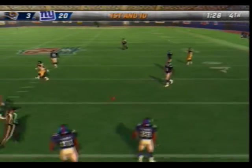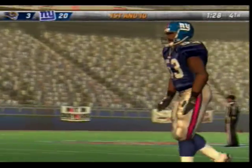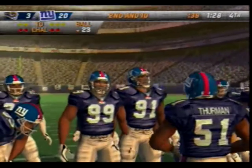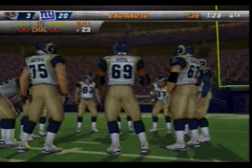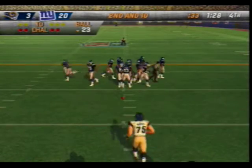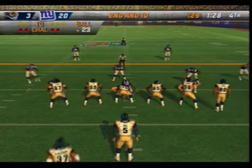Here comes the blitz, nearly intercepted. And they have to go to the air because they need big plays fast. That's right, you gotta have composure in these situations. Find your receivers who can pick up yardage after the catch. But most importantly, you have to keep the chains moving. Second and 10, ball on the 23-yard line.